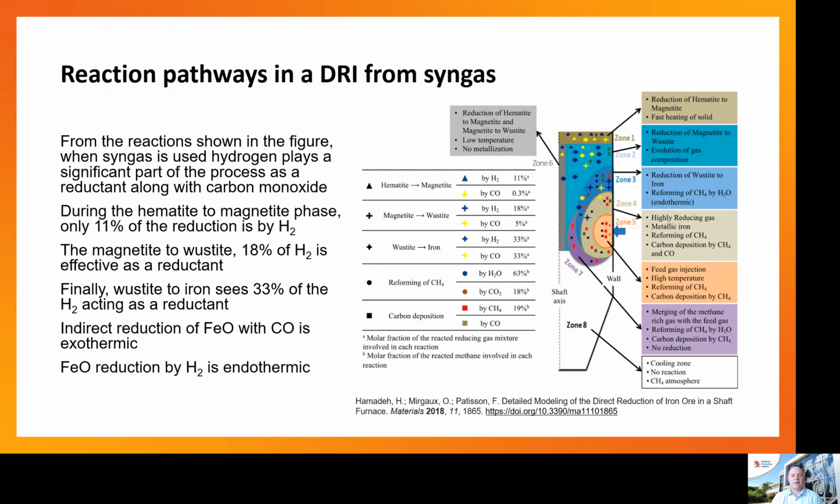So the reaction pathways within a DRI from syngas. This is some work carried out by Hamada, modelling how a shaft furnace actually works using syngas. From this, we can actually see that over 60% of the reduction is carried out by hydrogen. We have hematite to magnetite, 11%, magnetite to wustite, 18%, and wustite to the iron at 33%. So it's not an unrealistic step to see that we could replace more of the CO with hydrogen as a reductant.